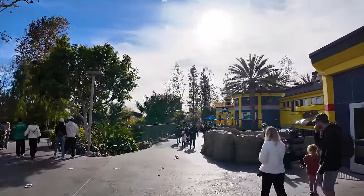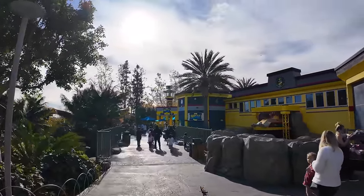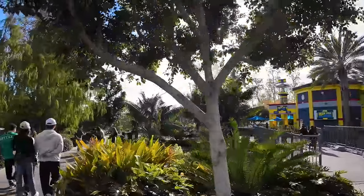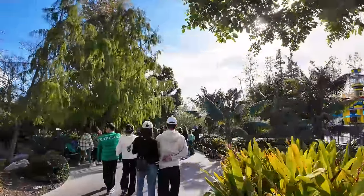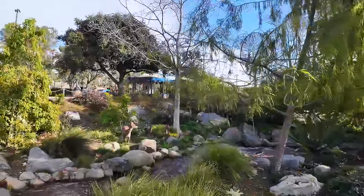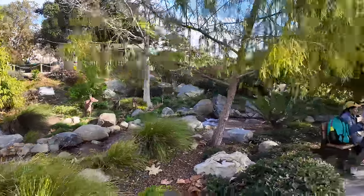Over here, we have the Deep Sea Adventure. In this one, 12 passengers climb into a submarine and actually go through an aquarium where you'll see water animals, wildlife, aquatic animals is what I was looking for, as I was distracted by the deer over there that are made of Legos.